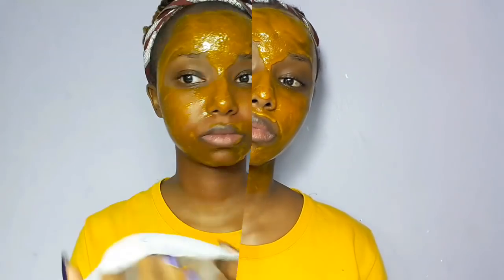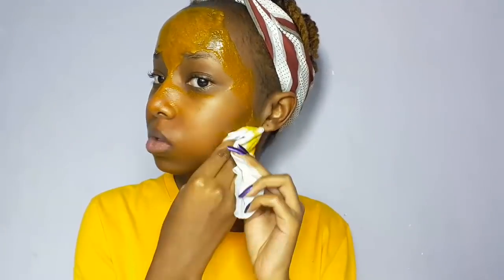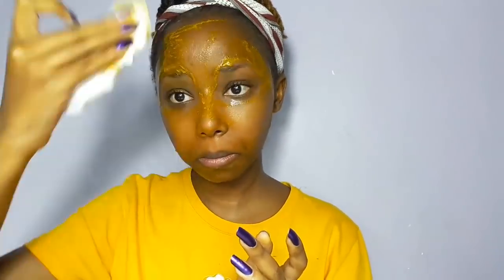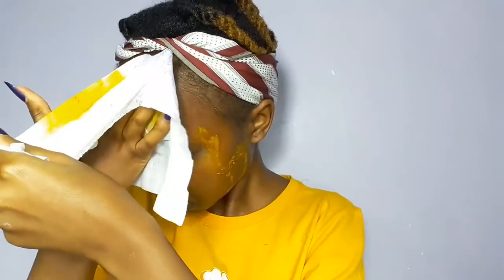The only bad thing about turmeric is that it stains. It will stain anything and everything it comes into contact with. So what I like to do is go in with wet wipes just so that I can remove the majority of the turmeric before I go ahead and wash it off, because I just don't want to be up cleaning a sink on my Pamper day.